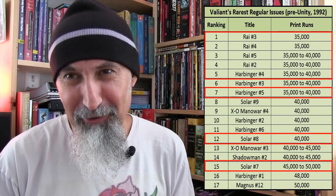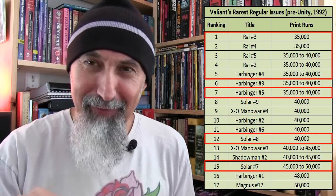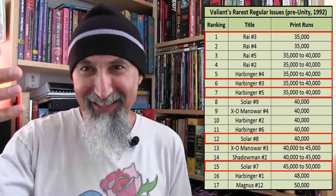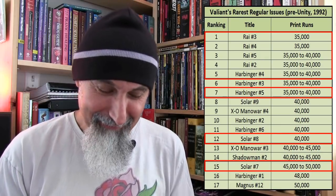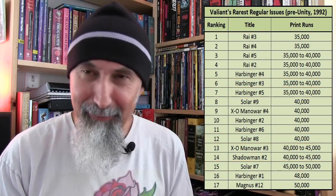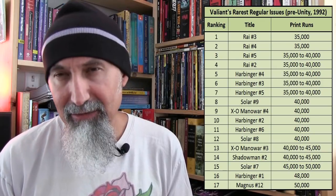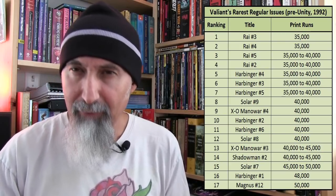And in this comic book haul, we have 8 of these issues. And we actually have copies of all 5 of the top 5. Just letting you know this. Basically, their print runs, with the rarest ones being Rai number 3 and Rai number 4, there were 35,000 copies printed. And the 17th one would be Magnus number 12, which was the first appearance of Turok, Dinosaur Hunter, another gold key character that Valiant bought the rights for, which is 50,000 issues.